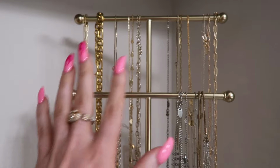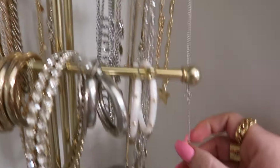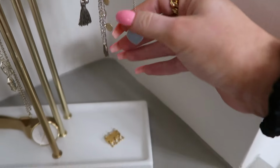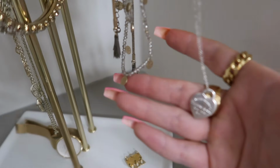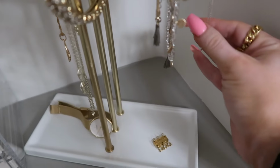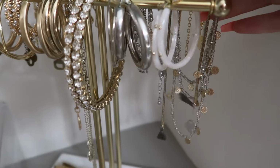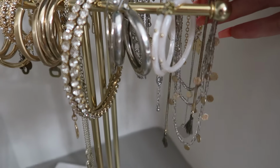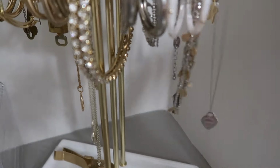And then back here I have my necklaces. So over here, I'm gonna try and show you guys, but I have my Tiffany necklace that I got in New York City when I was 16 years old. Just looks like that. Used to wear it all the time. I don't really wear silver, so that's why. And this was part of my graduation present from my parents. Very nice, pretty layered necklace from a local boutique.